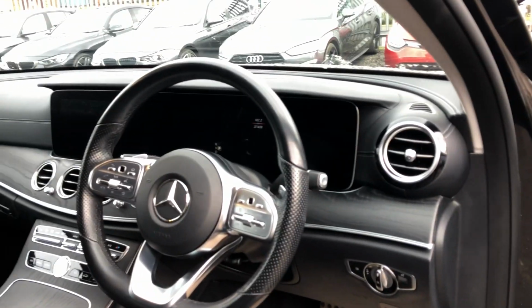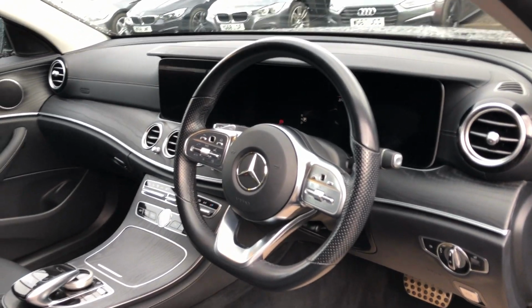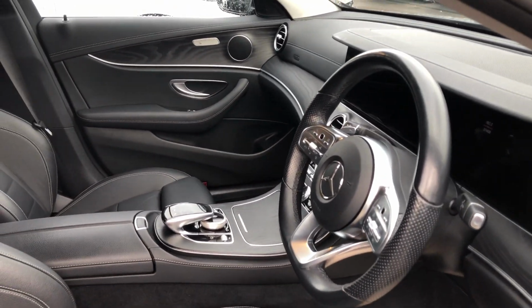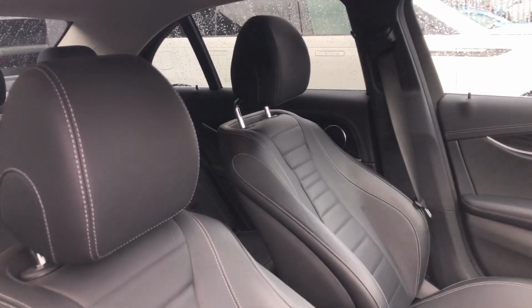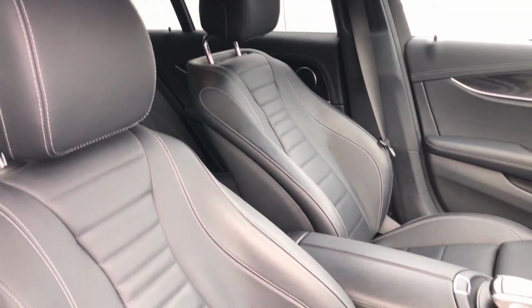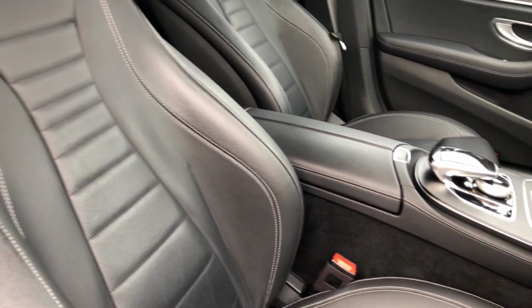Then you move in, down, and we get in to the real creme de la creme, so to say. That gorgeous cabin area, laid out absolutely masterfully. It's such a nice place to be. There is no sunroof or pan roof on this one, but you can see you do get the sculpted sports seats. They're of course electronically operated.